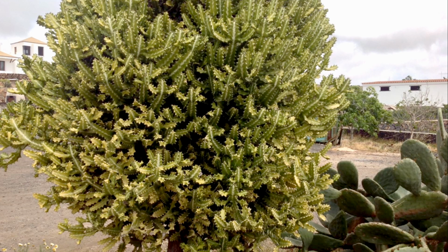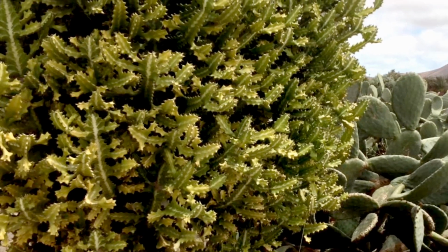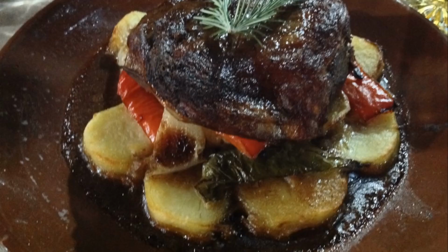Such biodiversity. And this plant, I mean, it's as big as a tree, but that's actually a giant succulent next to the cactus on the right hand side. Such an unusual plant.